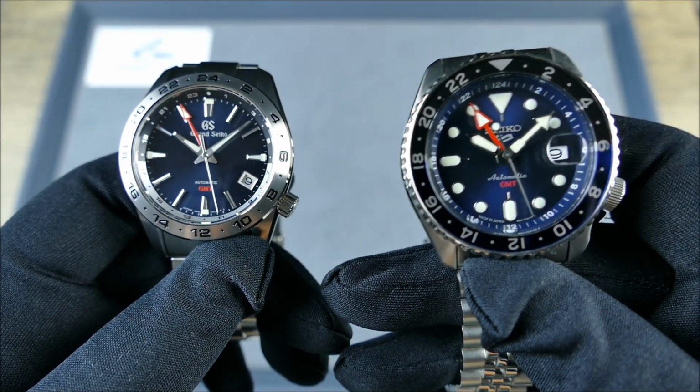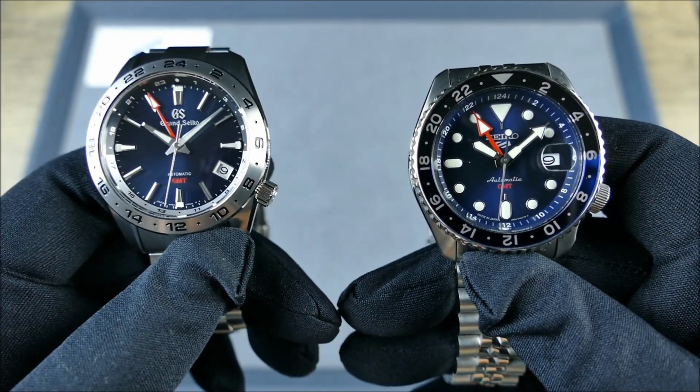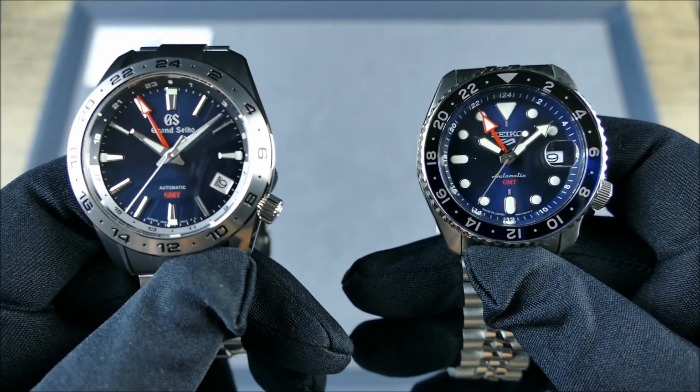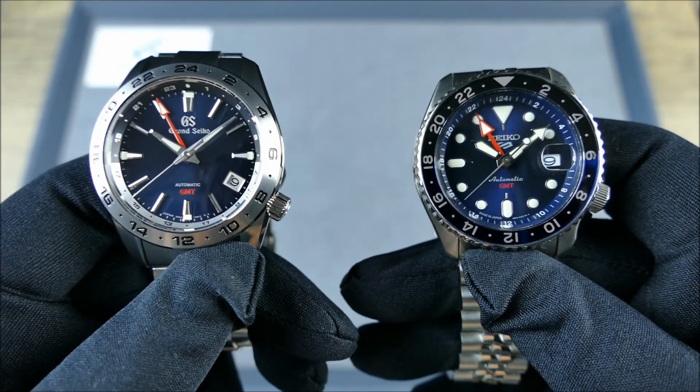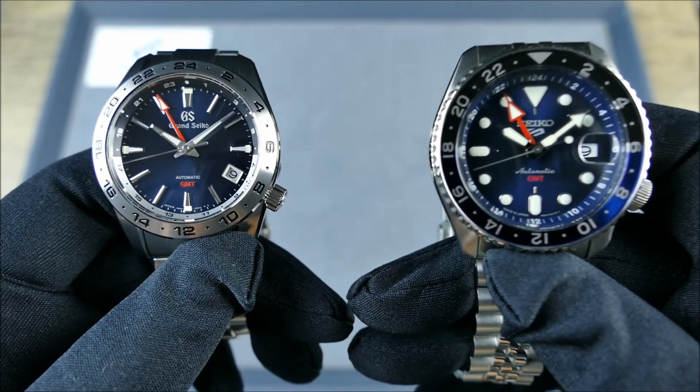So really, they're different use cases. It's not like one is more high end than the other. More expensive brands tend to use the True style GMT, and you see that again here. Grand Seiko True style, Seiko 5 office style.